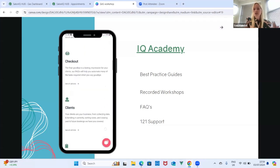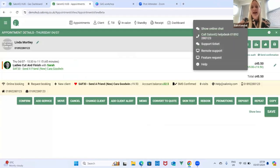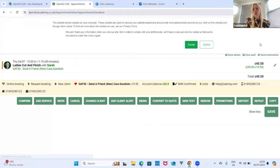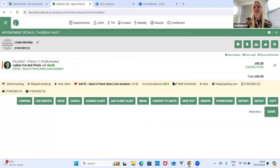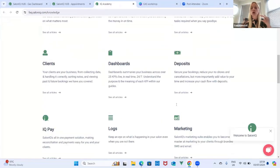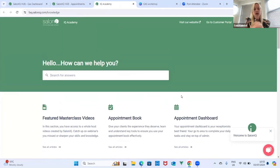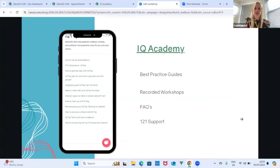Now, we've got our IQ Academy. We share this every single webinar. When you're in SalonIQ, on the top right-hand corner, you have a question mark symbol. And on that question mark symbol, you can go straight to our live chat, or you can go to our IQ Academy. Here we go. Cara was just showing you there. And you've got the help section at the very bottom, or the live chat at the top that I just clicked on. Our Academy is full of best practice guides. It's full of FAQs and knowledge-based articles. They're written documents, or they're also videos. You can see here so much information is at your fingertips 24/7, and that's the question mark when you log into the system.